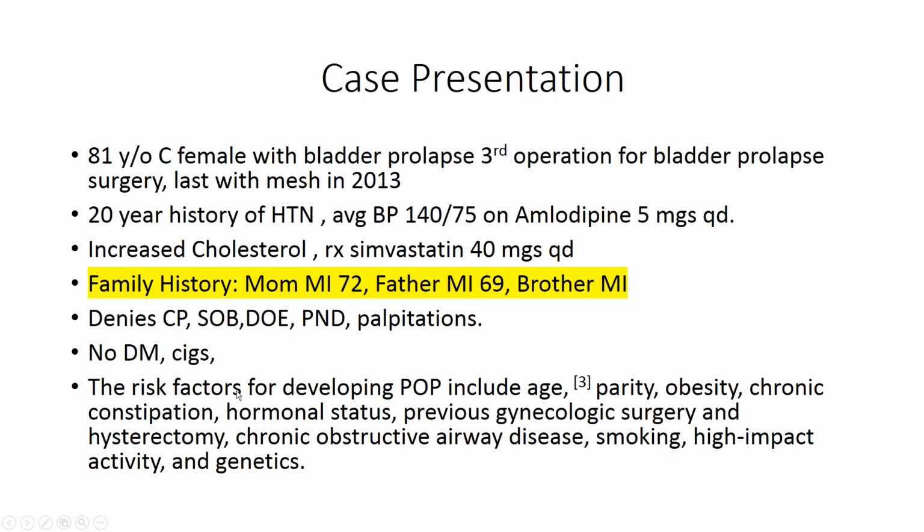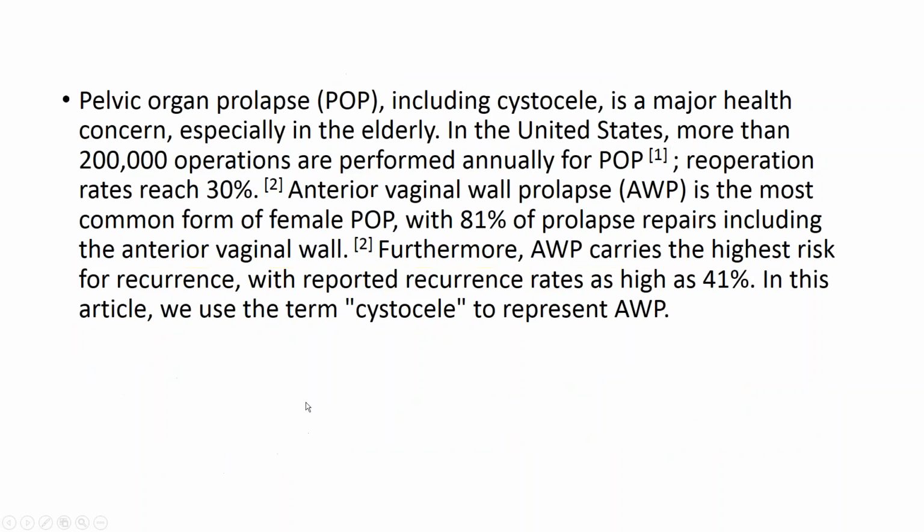Risk factors for developing pelvic organ prolapse include age, parity, obesity, chronic constipation, hormonal status, previous gynecological surgery, hysterectomy, chronic obstructive airway disease, smoking, high impact activity, and genetics. And so these are the risk factors that are resulting in this patient having to have pelvic organ prolapse surgery.